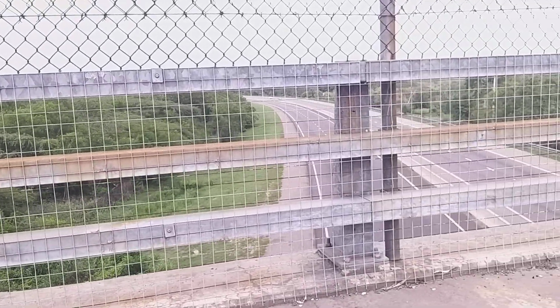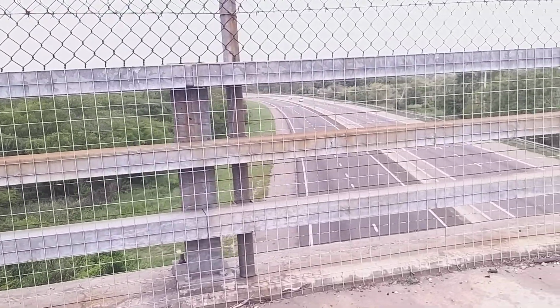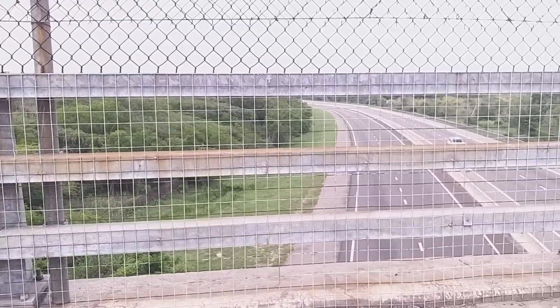And yes, I know you've seen in the title, Bernard Lodge Main Road to Caribbean Estates. Just showing you guys a glimpse of the Highway 2000. We're currently on the Bernard Lodge Bridge.